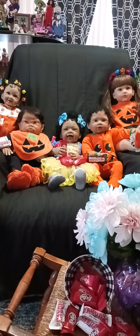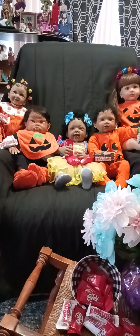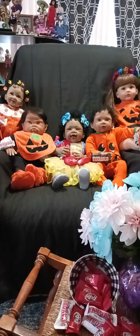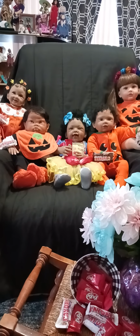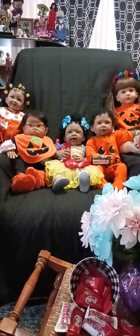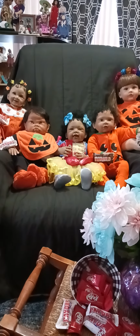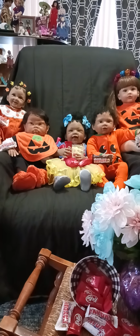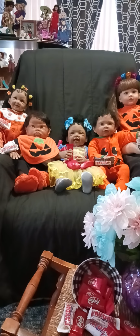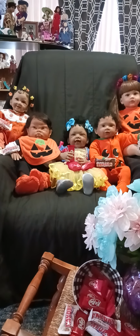Two, costume or makeup? Well, when the kids were little, I did both. I bought them costumes sometimes if I had the extra money. And then other times, the cheaper way was definitely the makeup. I would say most of the time I did get them costumes because I really did enjoy the different superheroes, and that was for the boys.